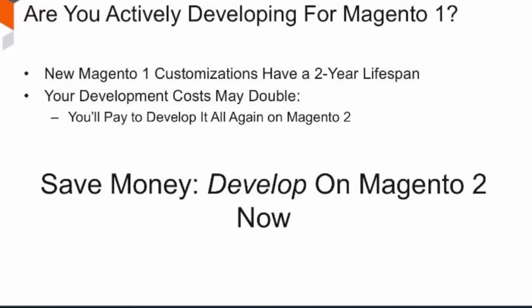And if you've got a bunch of code that's just written in a different style, a Magento 1 style, it really has to be redone. There are pieces you can salvage, but there's quite a bit that's going to have to be redone.